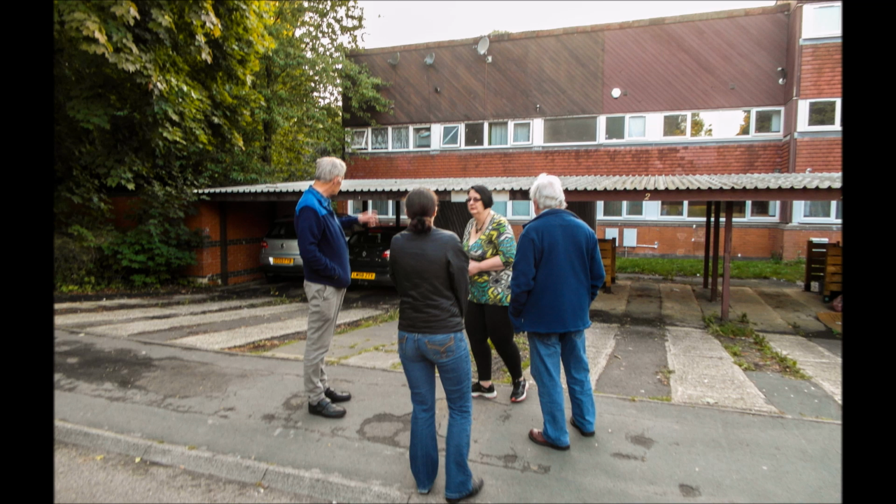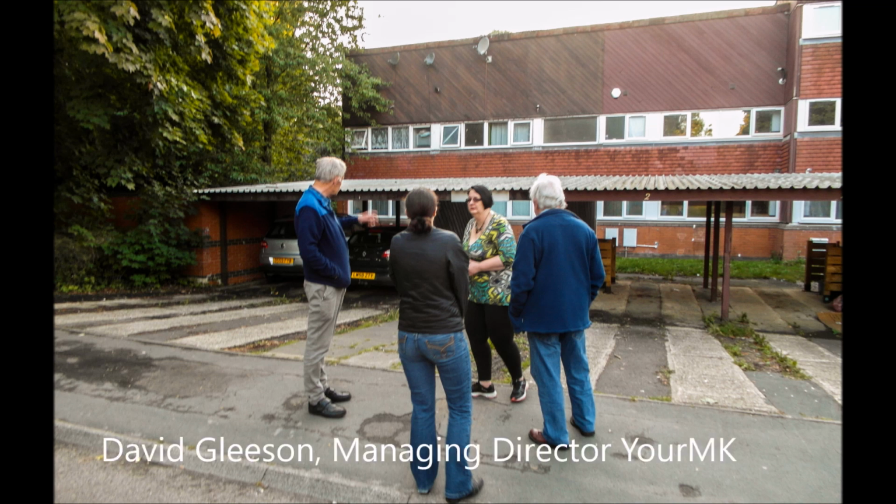The number of houses on an estate in Milton Keynes could triple as part of regeneration plans for the new city. Residents of Fuller's Slade will get to vote on a number of options next year, including demolishing and replacing the whole estate. David Gleeson from Your MK, who are responsible for the project, says there's plenty of space for development. At the time when the Development Corporation built this estate, land was very cheap, land was very plentiful. That was the whole principle behind the development of the city. This estate is probably built at a density of about half of what would currently be consented for on new developments in Milton Keynes.